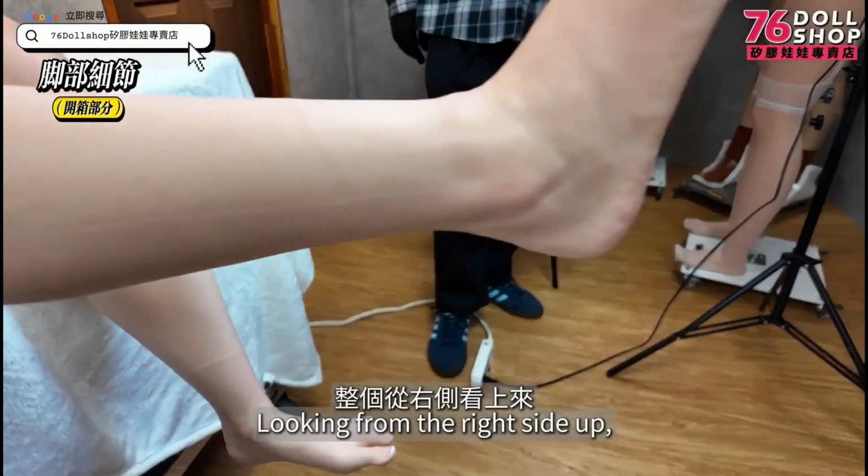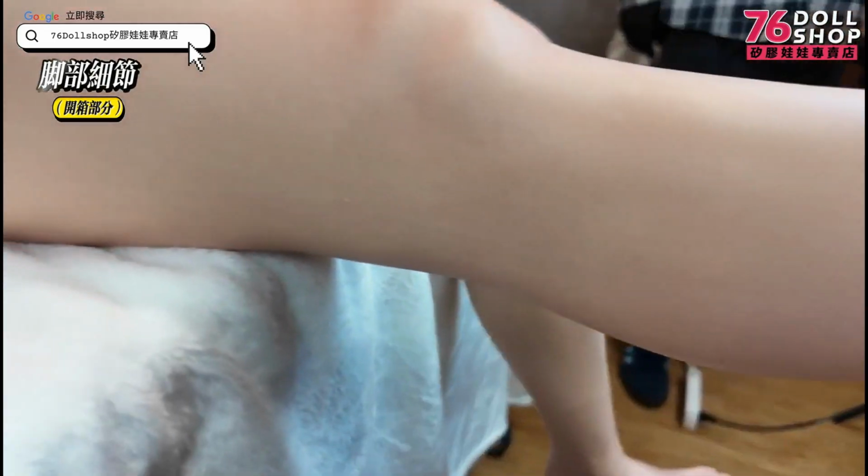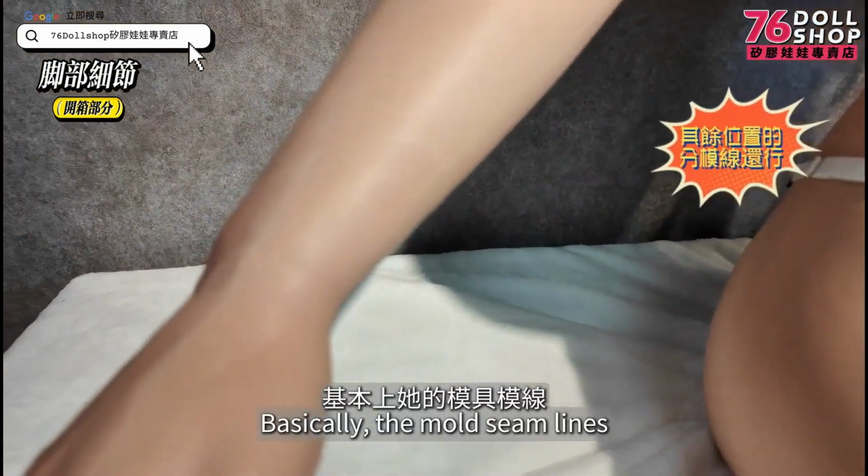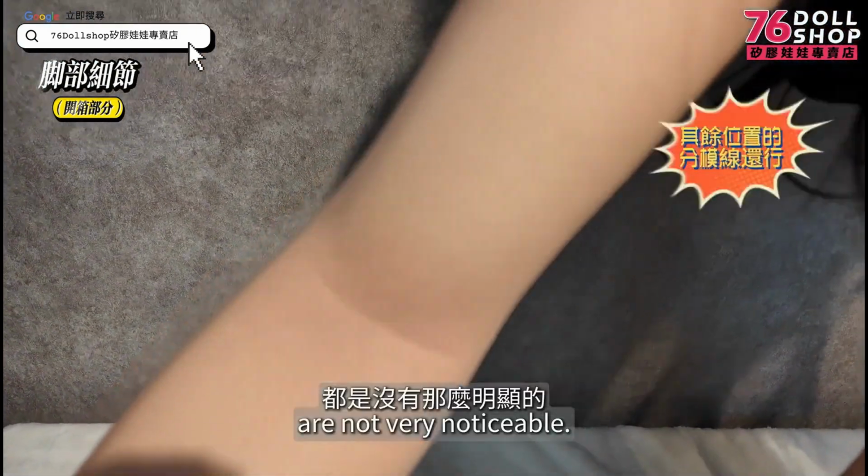Let's take a look. Looking from the right side up, all the way to the arm area. Basically, the mold seam lines are not very noticeable.